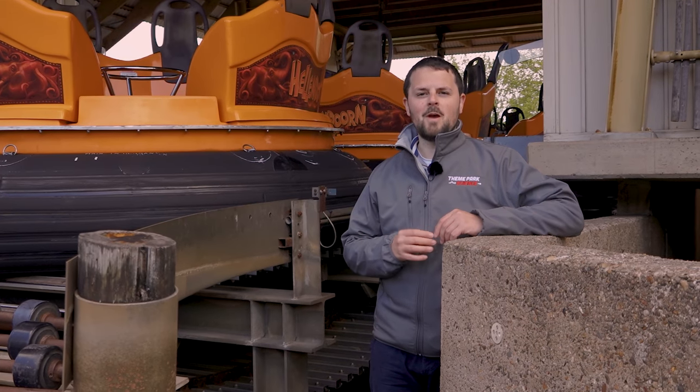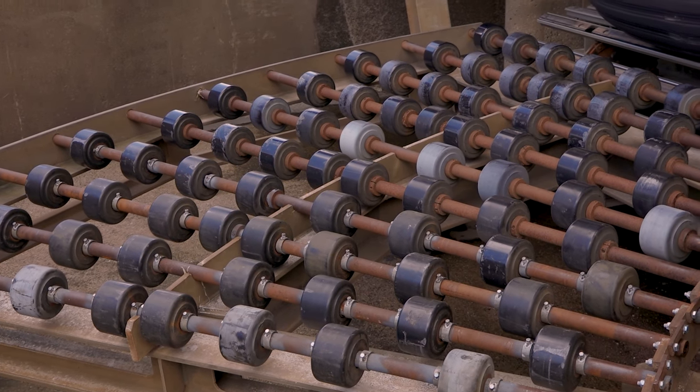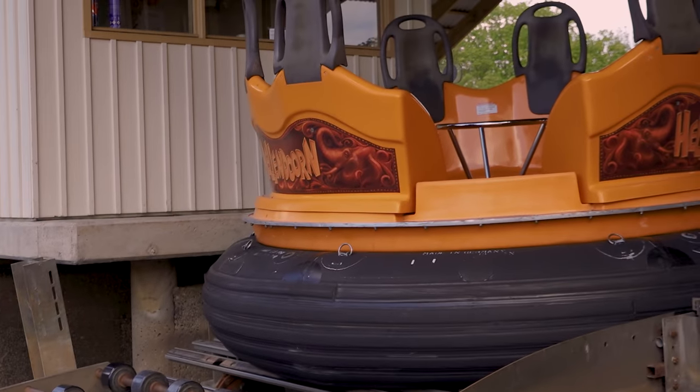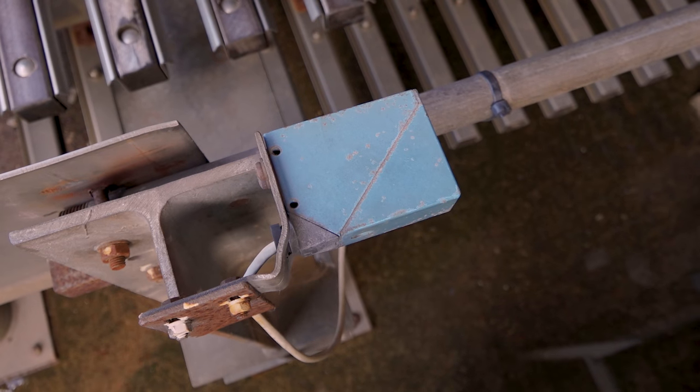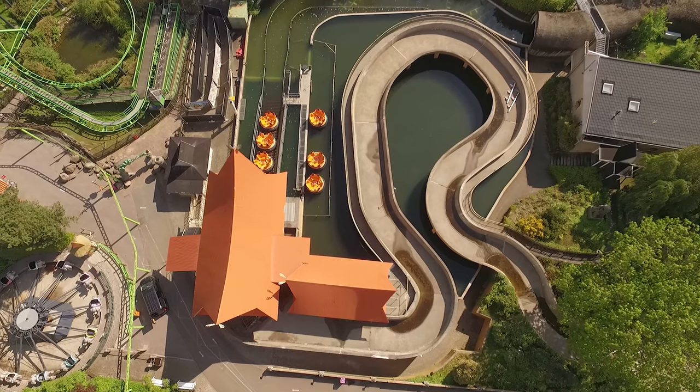The conveyor system has four belts, one long one on the other end and three here, of which this is the last one, and this is the hold belt. This sensor here measures the dispatch of the boat and makes sure that the computer gives the correct signal for dispatching the next boat down the slope right here.